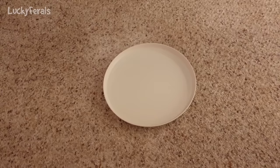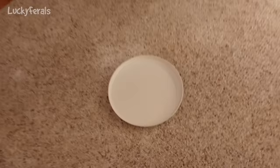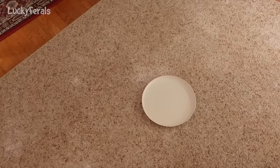So I'm going to take it as a good sign that there's no fleas here, and the one in Boo's room is empty also. What I have to do now is get the vacuum and vacuum up all of this baking soda before I let the cats out of my room. They're ready to come out and eat.